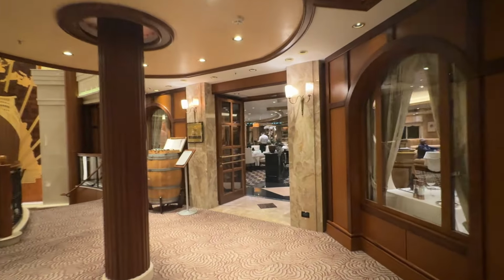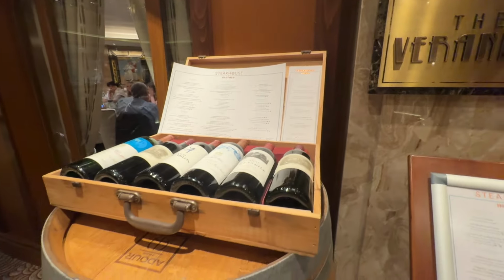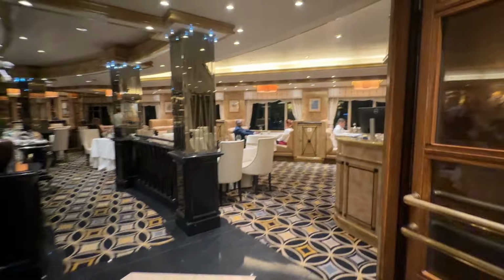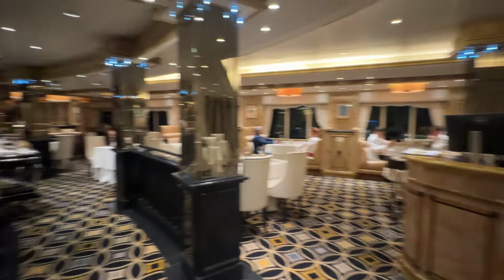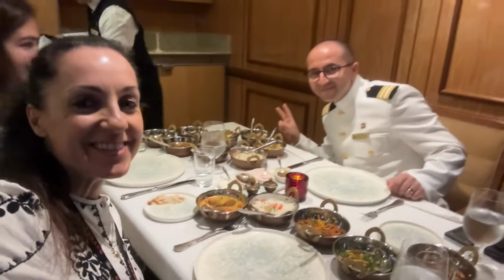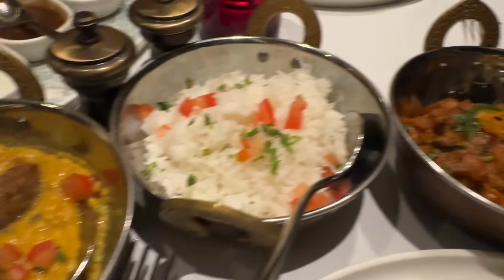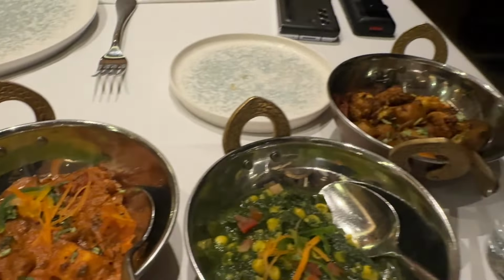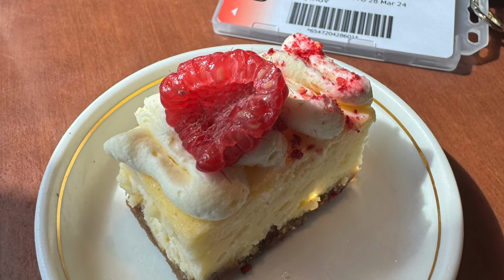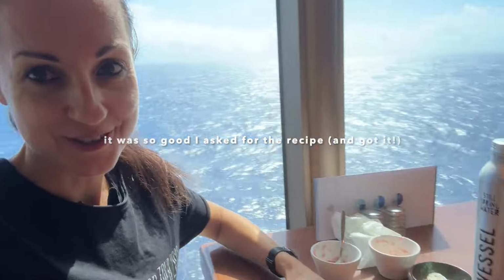And this is the veranda, one of many fancy restaurants. This is all we're eating. Here, my friends, we have the best vegan cheesecake I've ever eaten in my entire life. This is the second one. The first one is already eaten.